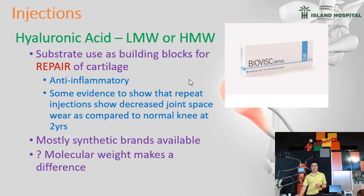Now, hyaluronic acid is very good, because you can inject 100 times, which I will not advise you to, but you can inject it as much as you want. It really does not destroy the joint. It is a protein which is taken up as substrate for the joint, and there's repair in the cartilage. Now, if you need it more than 10-15 times, if you calculate the cost of doing it, you might as well have a knee replacement and have surgery.